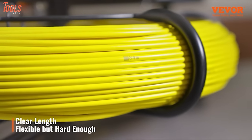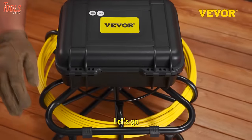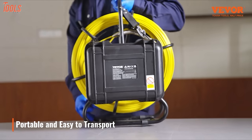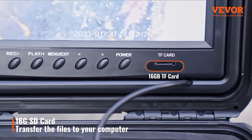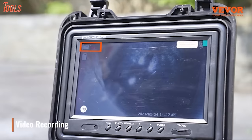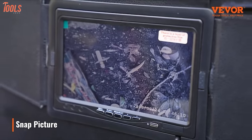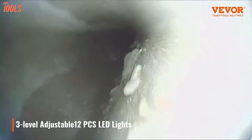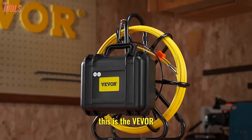Plus, the 300-foot semi-rigid cable is equipped with length markings that easily traverse long pipes. It is also aided by the included cable reel for organization and portability. With recording and photo-taking capabilities, a 16GB SD card, and a 4500 mAh lithium battery for 6 hours of continuous operation, this sewer camera is an invaluable asset for plumbers and municipal workers in the sewers, wastewater, stormwater, drain, and duct inspections.